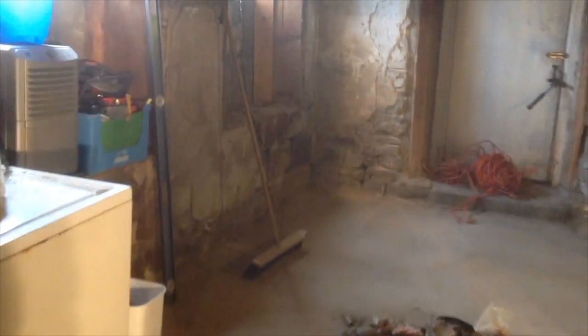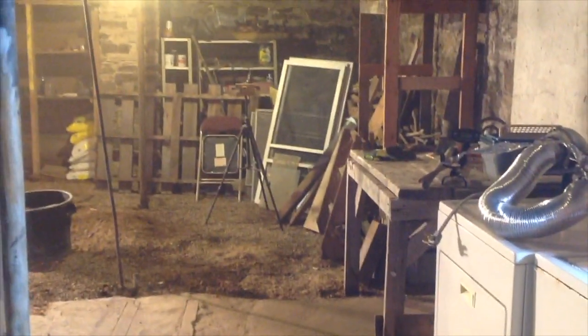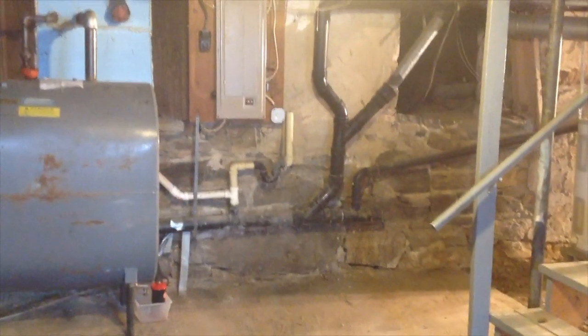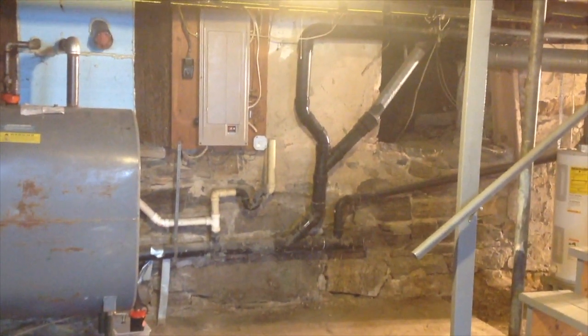All I basically did was move everything from one spot to another. I've got everything over in that corner, which is the most I can get it out of my way. Better access over to the electrical panel and all that plumbing.